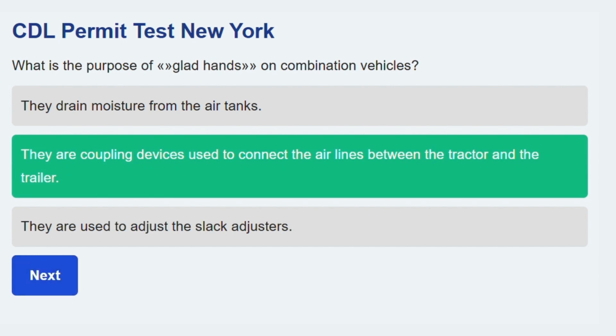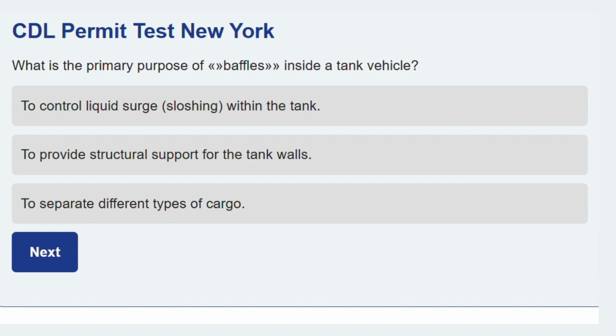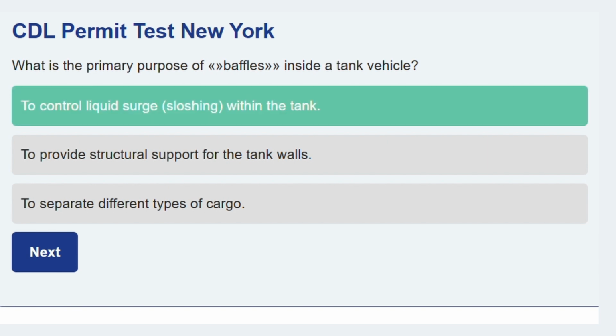Okay, what's after this? What is the primary purpose of baffles inside a tank vehicle to control liquid surge, sloshing within the tank? Baffles improve vehicle stability by reducing liquid movement.